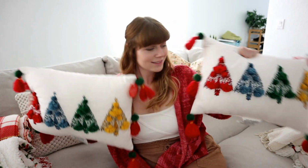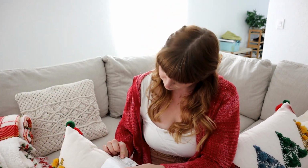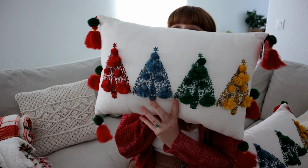Oh yeah, it's gonna look so nice. Can't wait. They are on the smaller side, 14 by 20 inches. I was kind of hoping for 14 by 26, but they're cute and they work, and yeah, so I got 2 of these babies, and that is it.